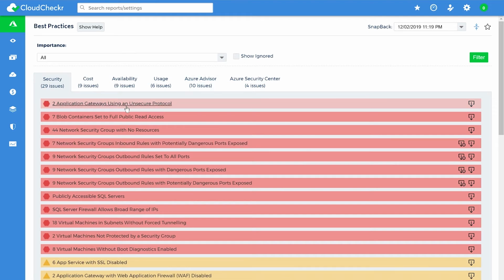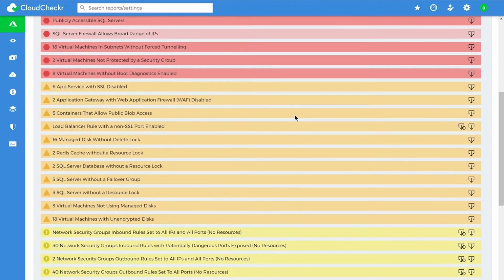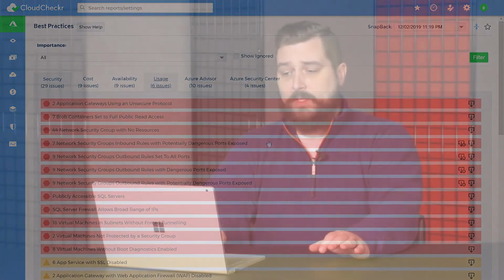So, two application gateways using an unsecured protocol. Potentially, you'd be able to click, and it's done, and it fixes itself. Alternatively, unfortunately, with Azure as we speak right now, you would have to barrel a little further into this to find out how to fix it. It will give you instruction in order to do so, but then you'd have to do that manually. Still, the process is here to allow you to optimize your environment. Now, this is more of a performance and technical perspective.